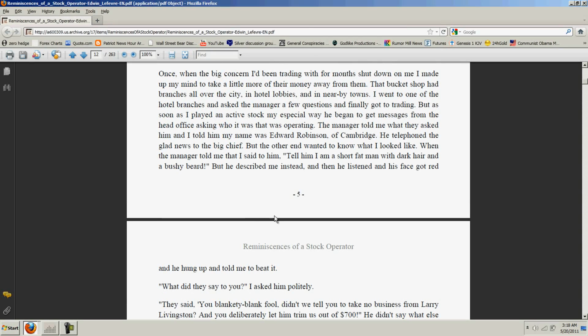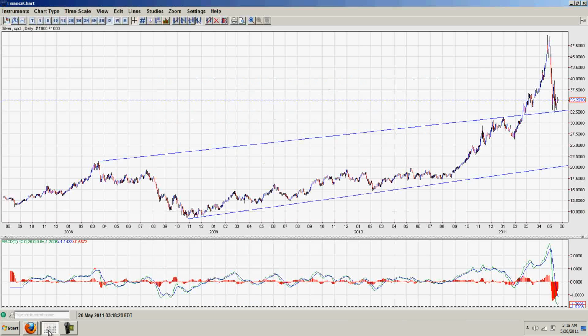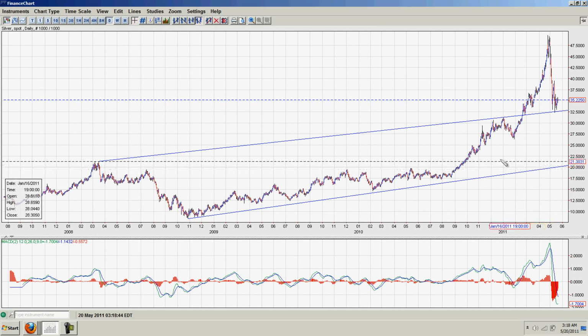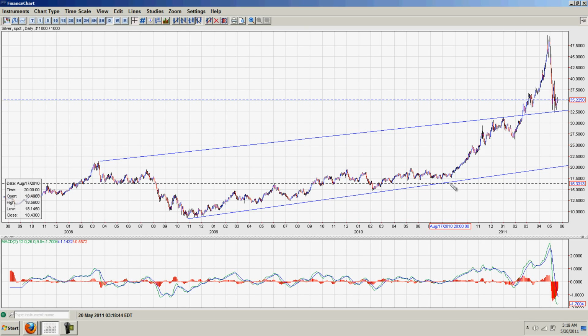So why am I bringing this up? This is a reason why. Because of this argument about paper silver versus physical silver, and as I pointed out, it's a ratio of 5,000 to 1 that is being traded. Essentially the COMEX is a bucket shop, and the reason why is because the vast majority of it, 99.99% of what's traded there, has nothing to do with the underlying asset. So the people who are purchasing on margin in that market are being taken out by bucket shop drives.